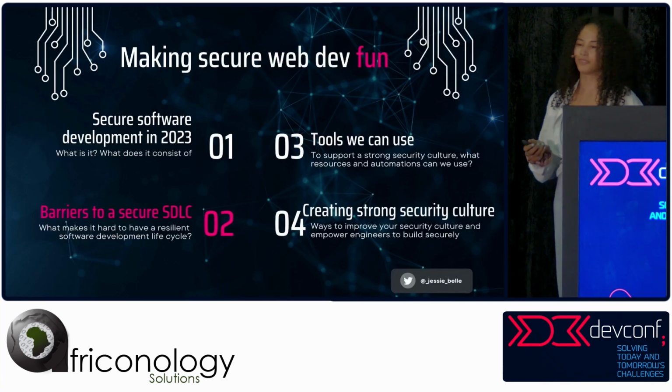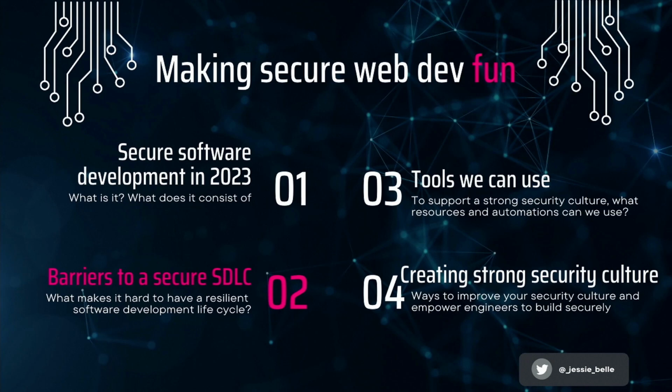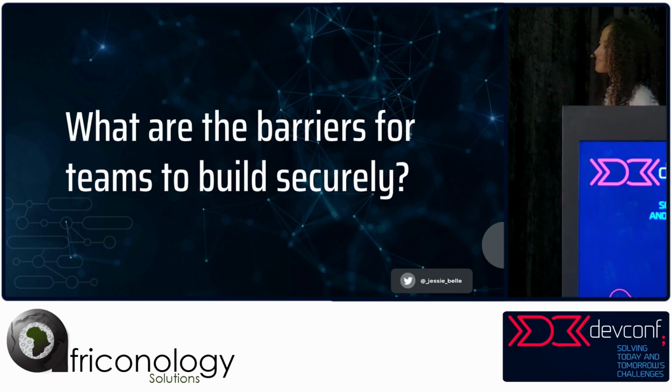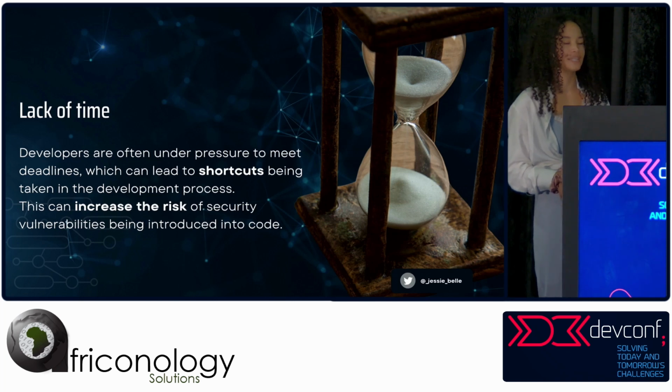So yeah, I'm now going to move on to the barriers and why that might be. What are the things that are contributing to that statistic being so high? What are the barriers for teams building securely, and why do we have that 81% knowingly pushing insecure software? So the first of which, a really obvious one, is lack of time.